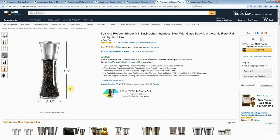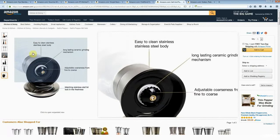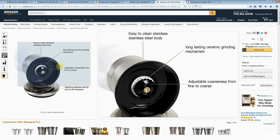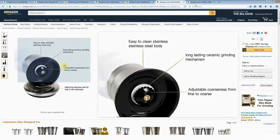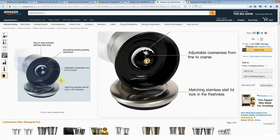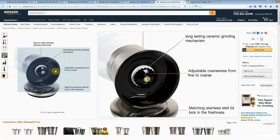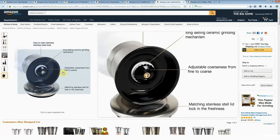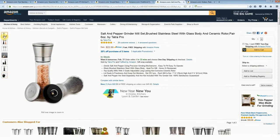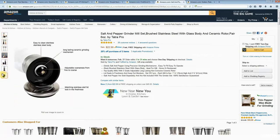So this is a type of infographic when you put some information on the image. And lastly here, this is also an infographic, and this is really good because it's giving the visitor some information straight away without even needing to look at the description or the bullet points. So this is good. These are called infographics, and infographics are good as long as you don't use them in your main image and as long as you don't do too many of them.